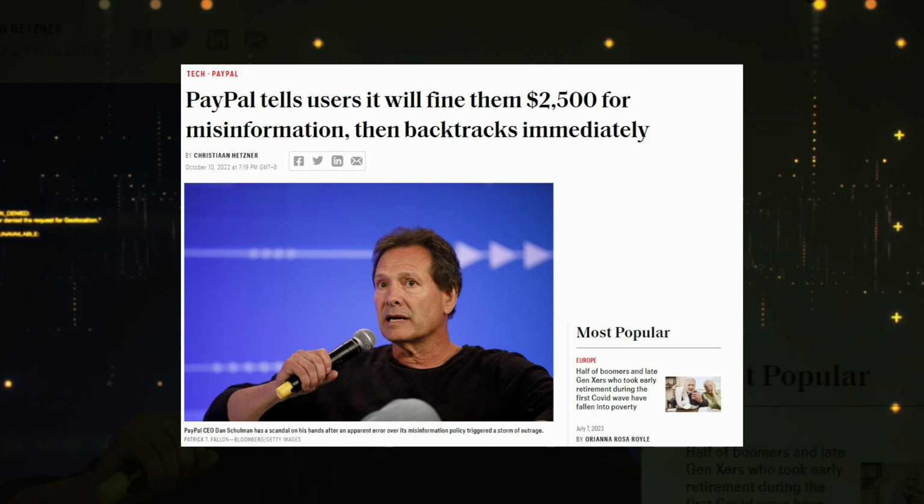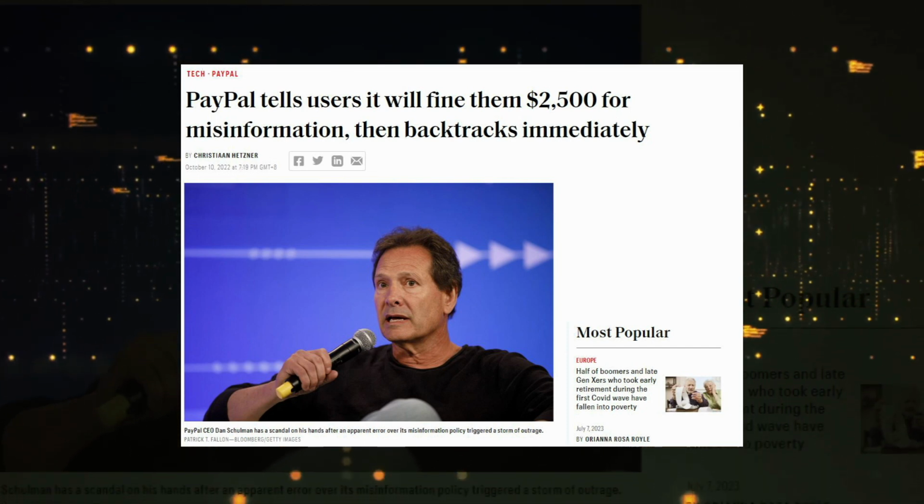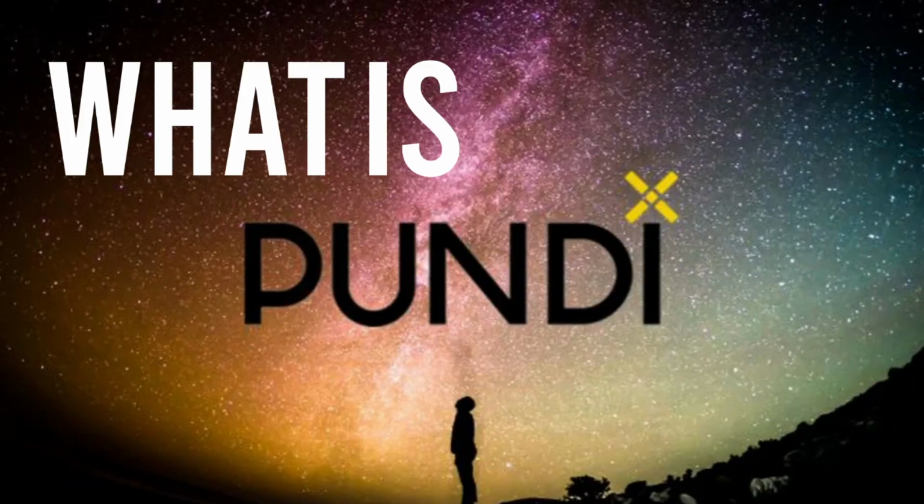But there's a Web3 way to do it so that no one would magically take $2,500 from your account without you knowing. This is why you need to learn about Pundi X. So, fast thing fast, what is Pundi X?